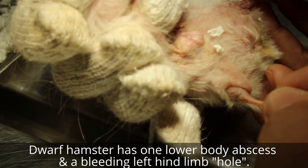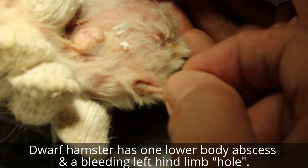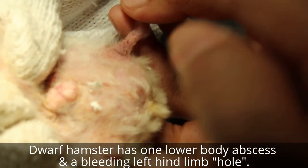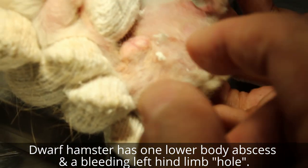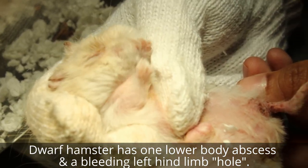Let's check this leg. Okay. Now she has this fold, you see, because she's too fat. So there's a fold. Now this fold on this side is infected. This is almost like the bulldog. The bulldog, they always have this eczema because of the fold. You see the fold there? So try to reduce to 45 grams. Now it's 66. Oh, overweight.